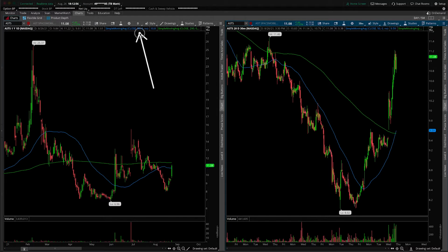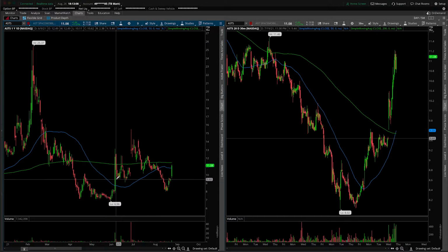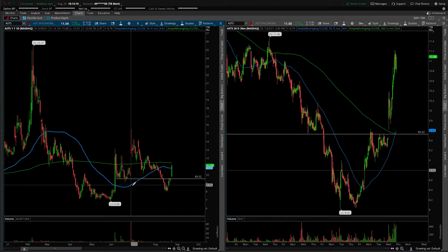On the left-hand side, we're looking at the daily time frame, and on the right-hand side, we have the 30-minute intraday time frame. This one is new to the channel, so we're going to go ahead and map out obvious areas of support and resistance. Then we'll talk more from the 30-minute intraday perspective on what we think could potentially unfold into tomorrow's session.